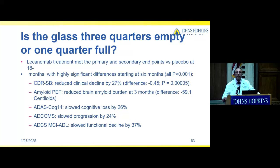and 37% in delayed functional decline. So in general, a 27% slowing in decline means that in 18 months, it reduces decline by 5.5 months. Now this is not in any publication, but these are Jeff Cummings' words: if you extrapolate these 18 months into the dementia course, which is 9 years or so, we can say that it delays decline, someone going to the nursing home, by 4 to 6 years, based on the reduction in functional decline, which is 37%.